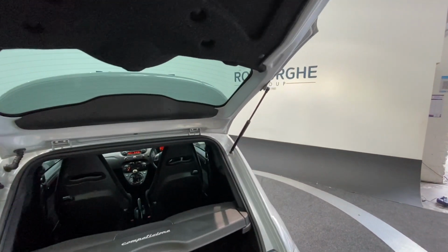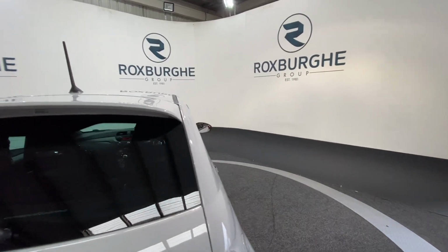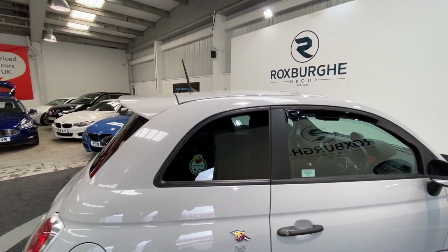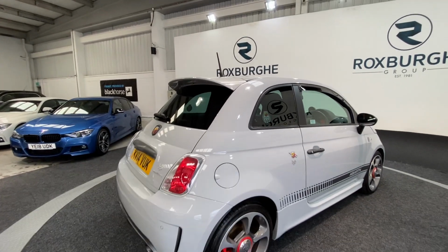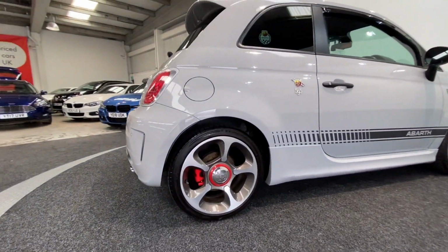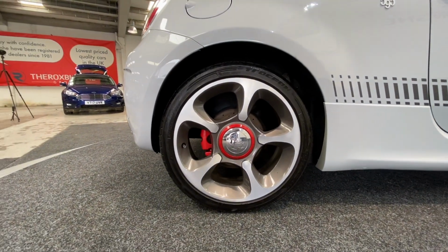Just closing down the tailgate, we can move into the other side of the car. We've got the full privacy glass all around the rear, as you can see, which really does give the car a slightly more sporty look. And just before we move inside, a closer look at those alloys. Fantastic condition on those.